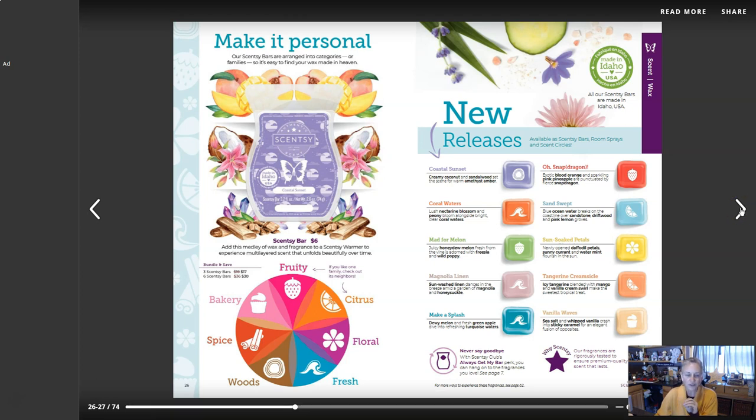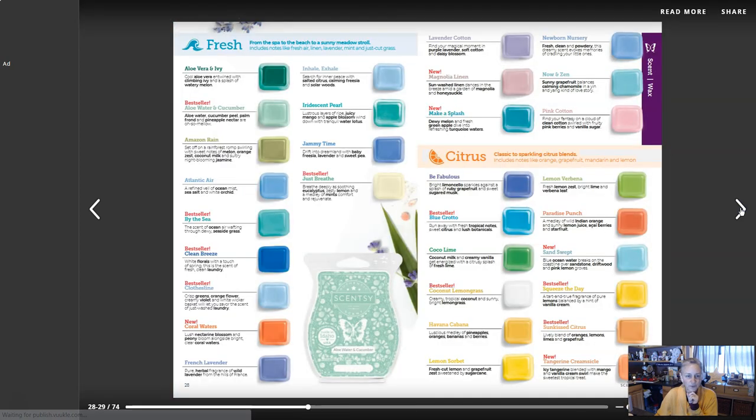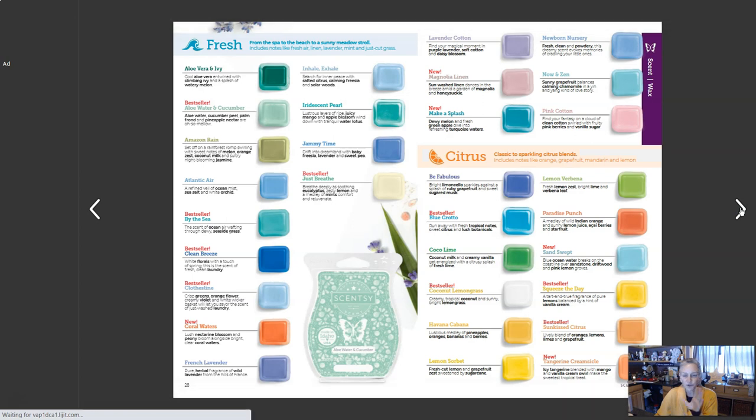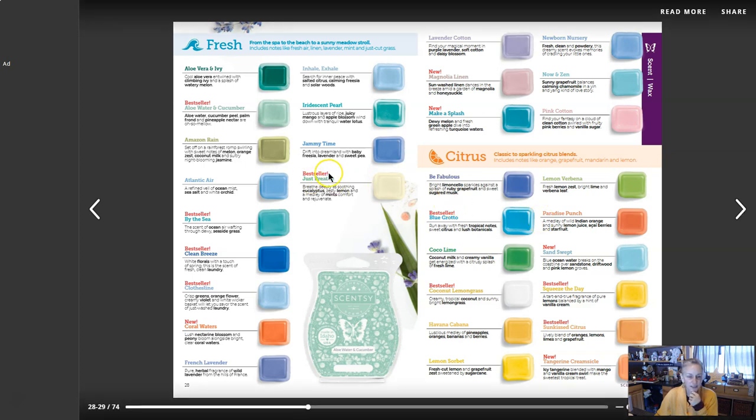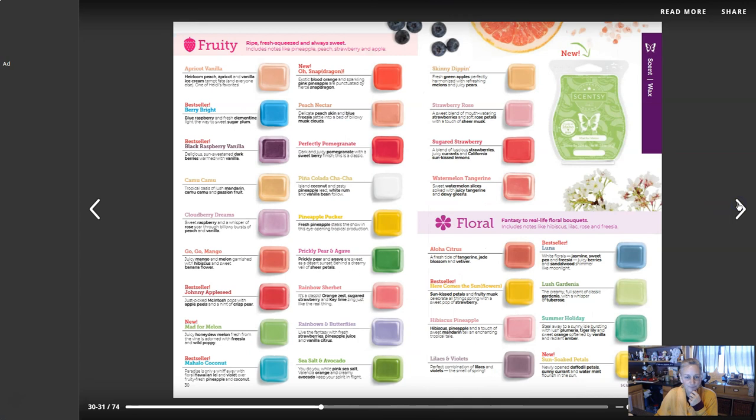Now remember, not all scents are available in all products. There is a guide at the end of the catalog that I will show you. So here's the fresh. If you want, you can pause the video, take a look at what there is coming back that you might be looking for. Make sure that you're paying attention to some of the things like the words bestseller or new, or some of the things that tell you what those fragrances might be like.